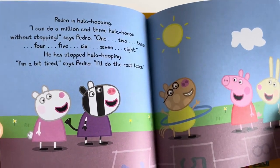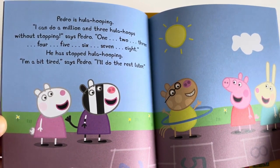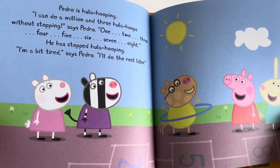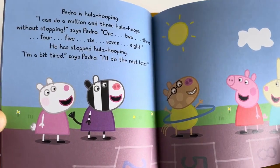Petro is hula hooping. I can do 1,000,003 hula hoops without stopping, says Petro. 1, 2, 3, 4, 5, 6, 7, 8. He has stopped hula hooping. I am a bit tired, says Petro. I'll do the rest later.